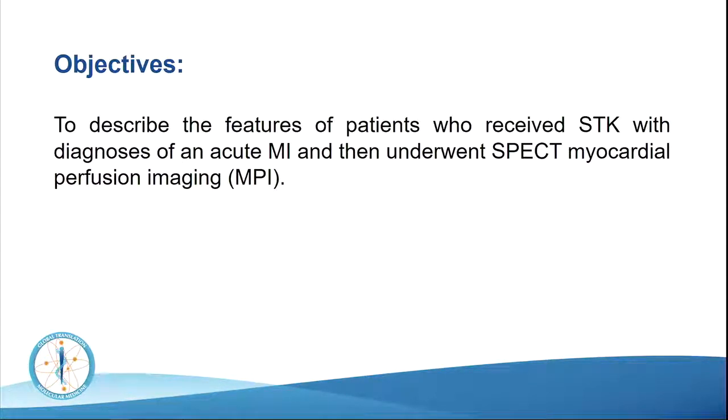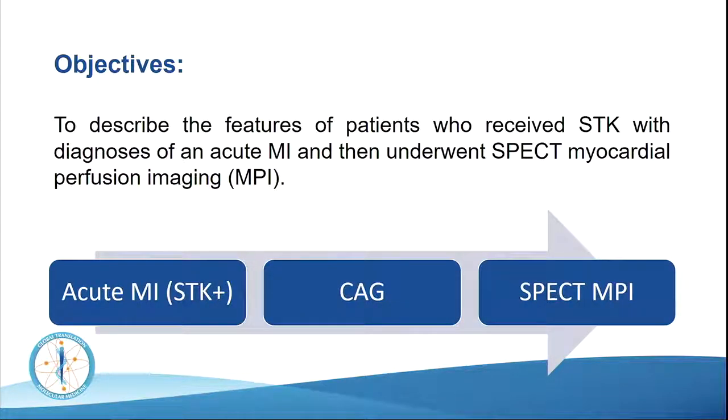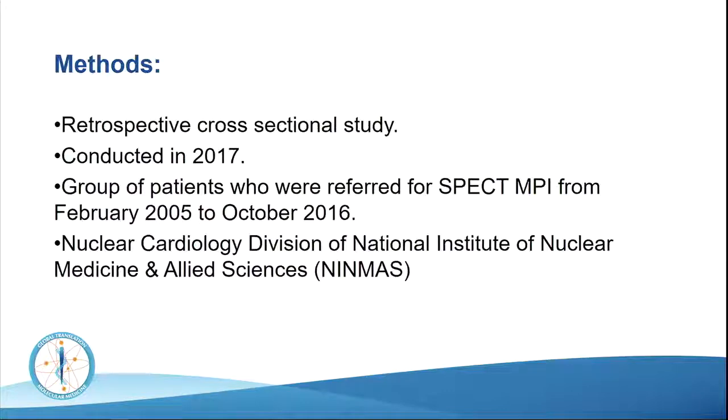So the objective of this small study was to describe the features of patients who received streptokinase with diagnosis of an acute myocardial infarction and then underwent SPECT myocardial perfusion imaging. So what happened to these patients? They had an acute MI, and then they underwent CAG, and right after that, they underwent SPECT myocardial perfusion imaging. This was essentially a retrospective cross-sectional study. It was conducted in 2017, in those patients who were referred to our center for this imaging from February 2005 to October 2016. Our institution is called National Institute of Nuclear Medicine and Allied Sciences, which is in Dhaka, capital of Bangladesh.